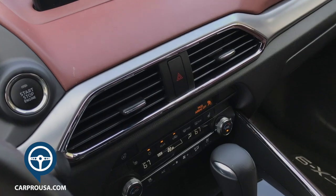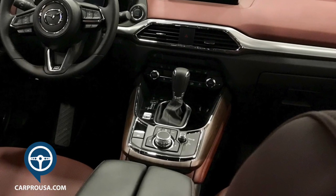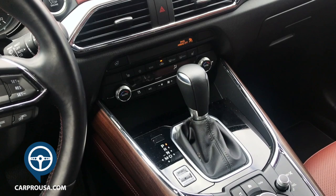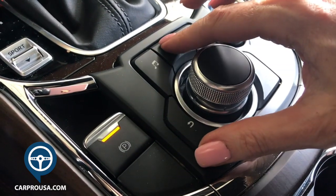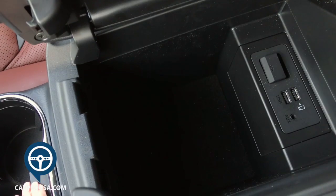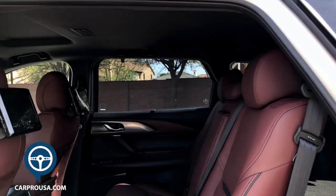The center stack is well laid out with its climate controls. Below the console, it looks clean. It's surrounded by glossy black. You see the aluminum trim and rosewood accents along with the leather-wrapped gear shifter. The rotary knob and buttons for the Connect system are also there, along with an electric parking brake. I wouldn't say the center console is super huge, but that's where you can find 2 USB ports.